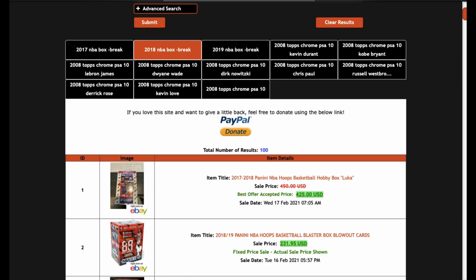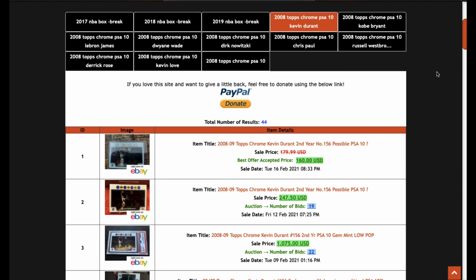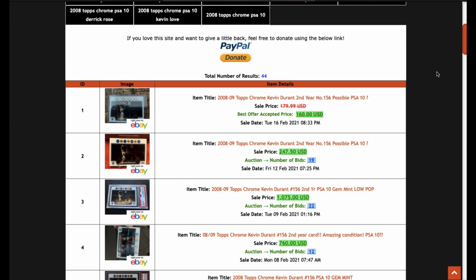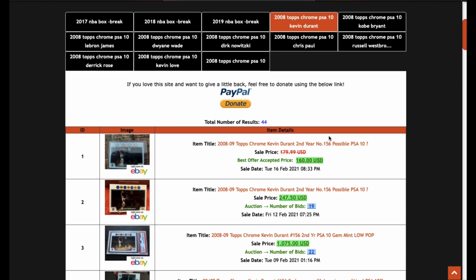Going back here as well to the Topps Chrome, I do want to show you some very keen prices on 2008 Topps Chrome. So I looked up a bunch of PSA 10s. For example, we're going to start with Kevin Durant's PSA 10. His PSA 10, guys, it's crazy. The 2008 Topps Chrome second year card, $1,075.